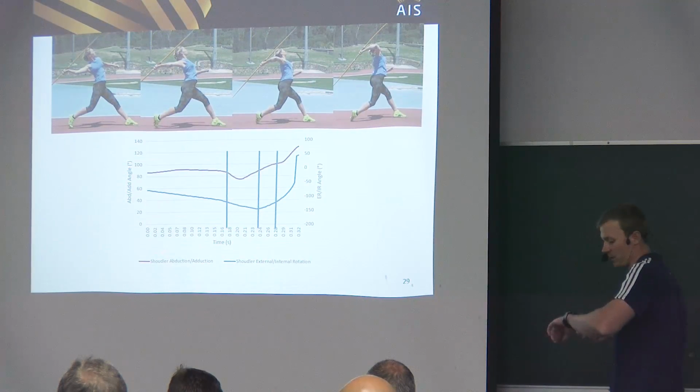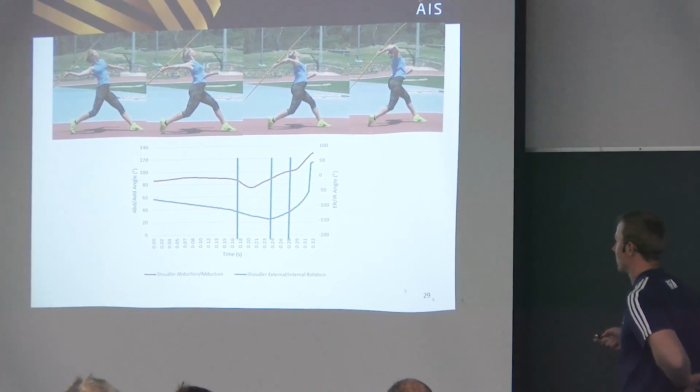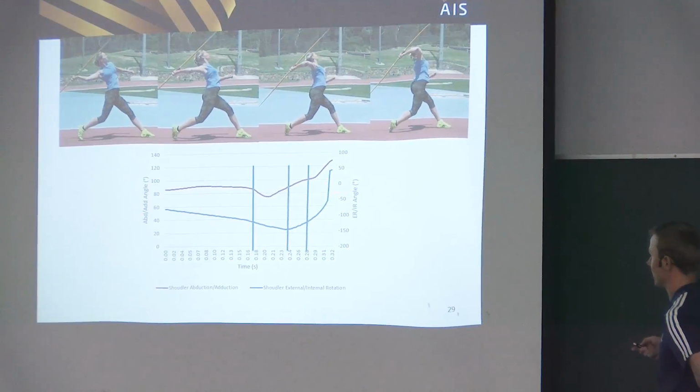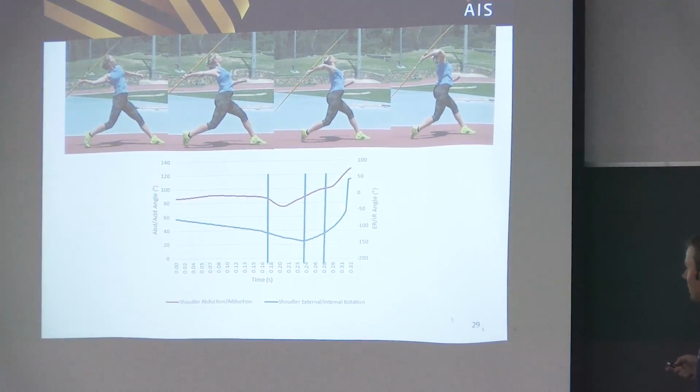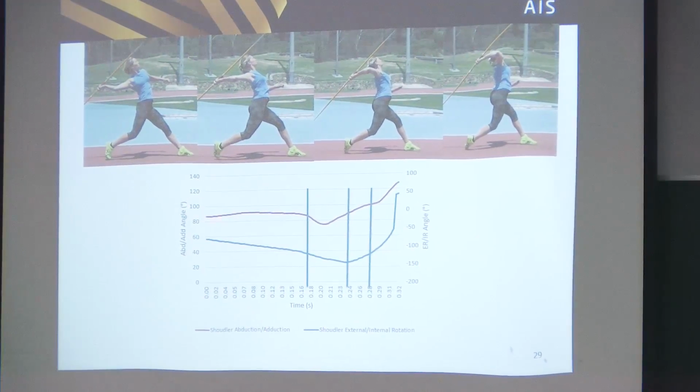So on this graph, I've got shoulder abduction and external rotation. The blue graph is the external rotation of the shoulder. Sorry, this bit here, I should have stopped at a frame earlier. Don't worry about that little bit of saturation there. This is the abduction angle.